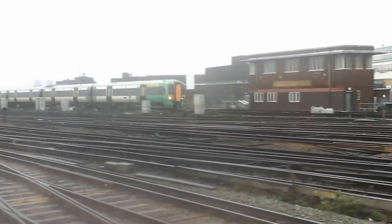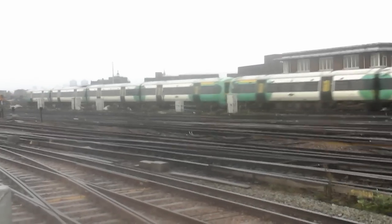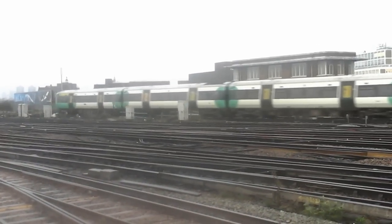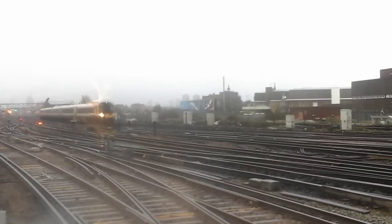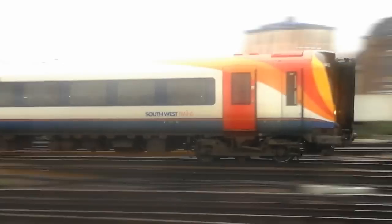Okay, here I've got 377403. Can't see what's on the destination board, there's actually nothing on there. And I think that was 377402 on the rear of this. I've got a race between a 444 and a 455. Right, so I've got 444029, bound for Weymouth.